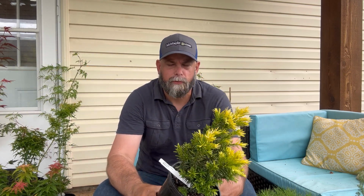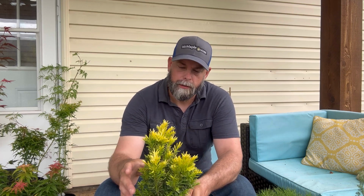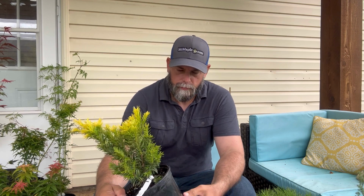It's one I saw on the website, and initially I didn't buy it, but when I saw it in person, I just loved the gold foliage on it, the nice texture of it. So I think I'll get a good spot, maybe up around my river birch, get some filtered light. I'll try to plant that up there. It'll be a nice little accent. Yeah, this is Resix Gold.